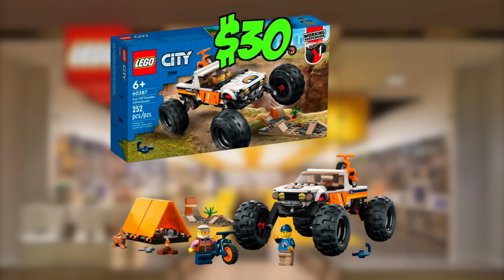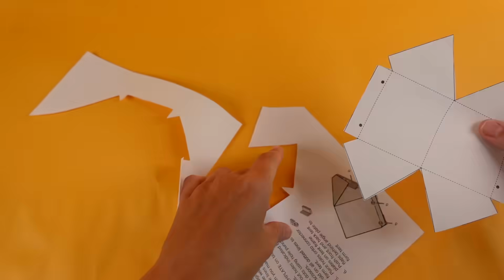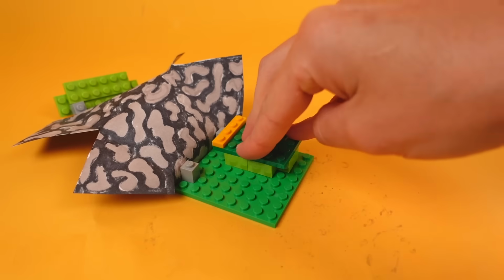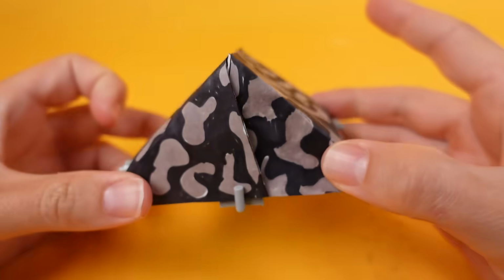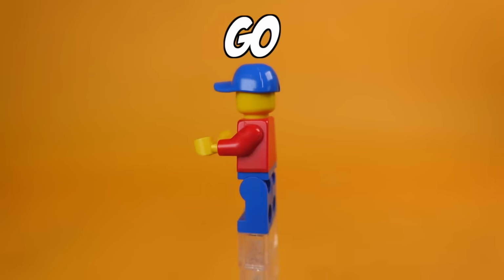And with only $1 to spend, there aren't many options to even build this first accommodation in Lego. So instead I printed and cut out this foldable tent and then colored it in with a Sharpie and attached it to this base plate. Then I added in a grass bed, a grass table, and for the final touches, some more grass. Nice. And now that we have our camping rental in the woods, complete with a campfire and plenty of trees to pee behind, let's go camping.